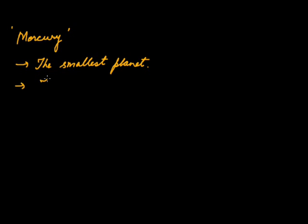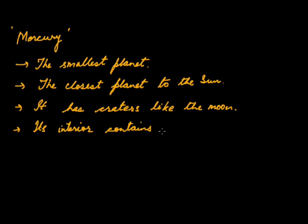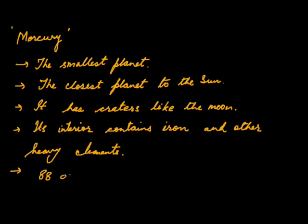As well, it is the closest planet to the Sun. It has craters like the Moon. On the surface of the Moon, as we know, the craters are the formation due to the striking of meteorites to its surface. So, same the Mercury has on its surface. Like Earth, iron and other heavy elements are there in its interior. It takes only 88 days to complete one revolution around the Sun.